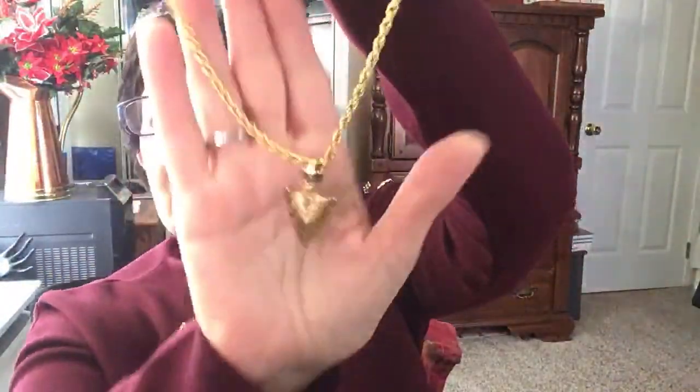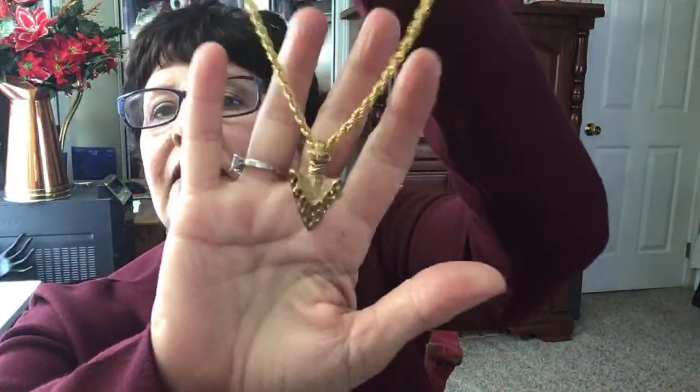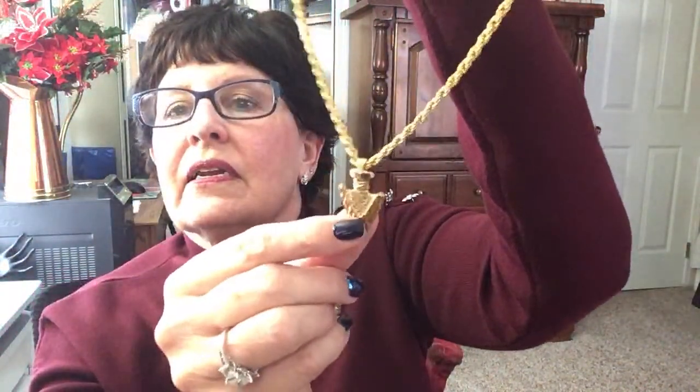Here's just another rope necklace, diamond cut. This one has an arrowhead on it. It's diamond cut. And then there's some charms that she gave, that were in this lot too. There's this one. Personal style's very plain. I love rope necklaces. I do too.